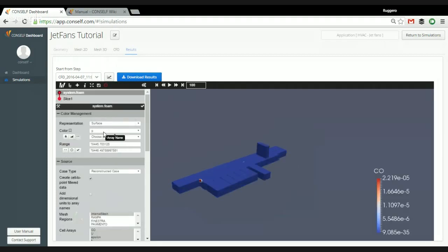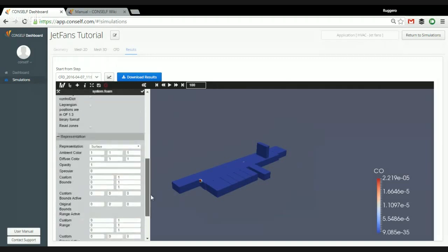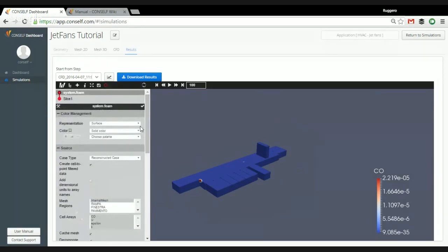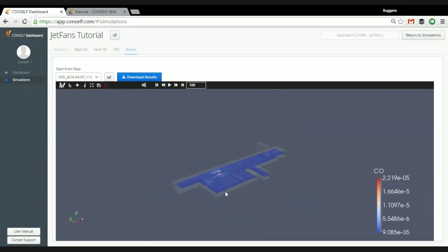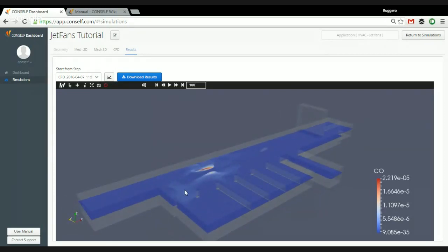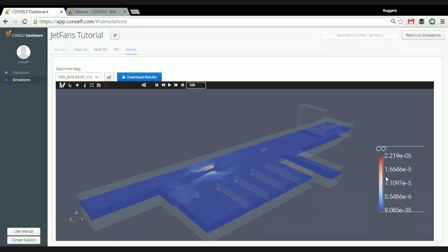Very often, in order to have an improved graphical rendering, I am used to putting a transparent layout of the whole car park. In this way, we can understand more correctly where we are. As we can see, this is the CO concentration. The car is around this area, and we can see that the airflow from the jet fans actually pushes the CO towards the exit. This is the CO level. It's in kilos, so it is possible to obtain the famous parts per million by dividing by the air density and multiplying it by 1 million.